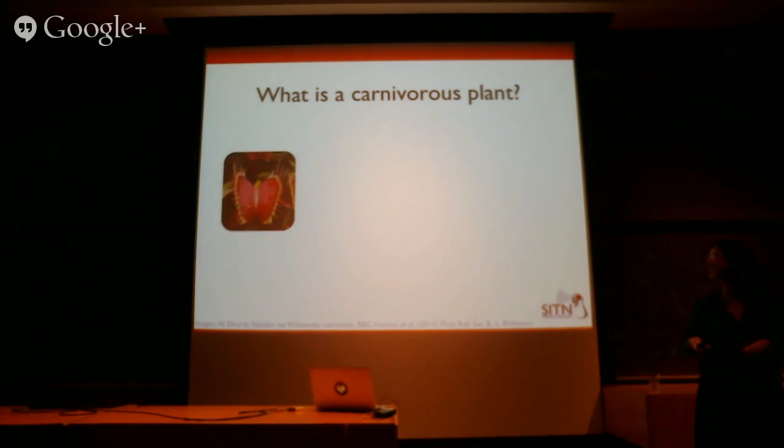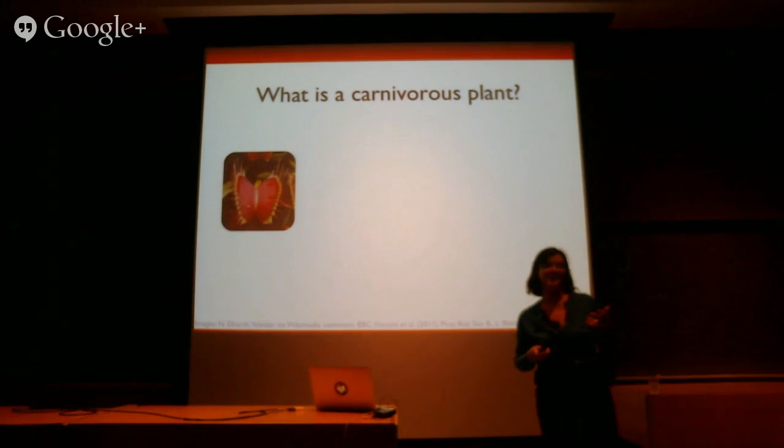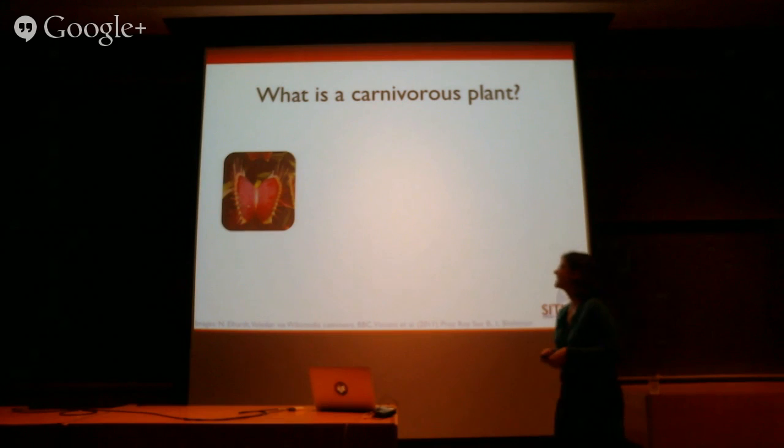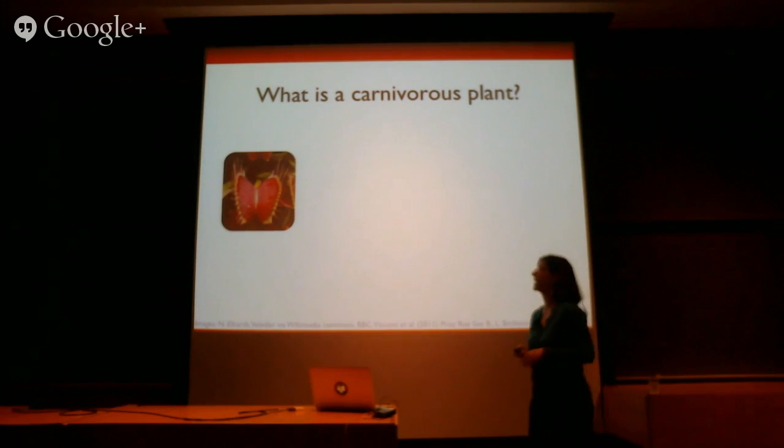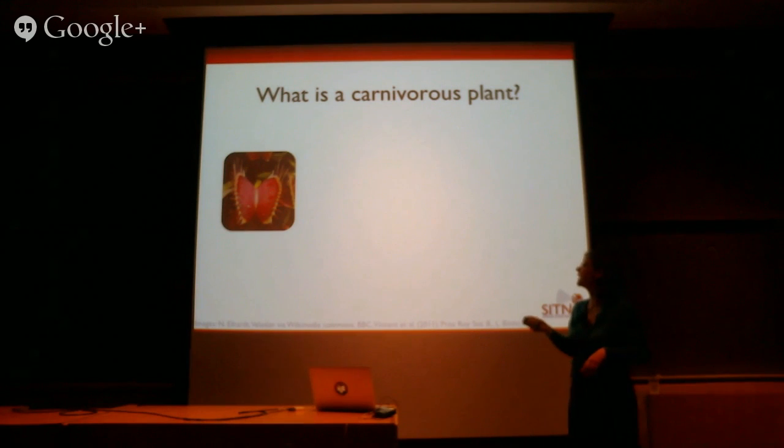Venus flytrap, yes. So that's commonly the first carnivorous plant someone would think of. And this is a snap trap. That's the type of trap that it is. And it has these fine hairs on the inside here. And these hairs can be triggered when an insect walks over them.